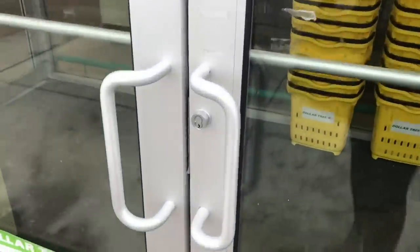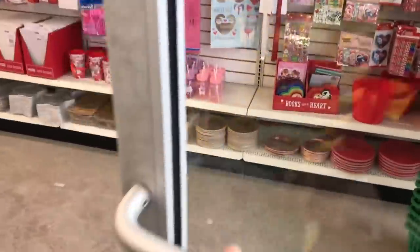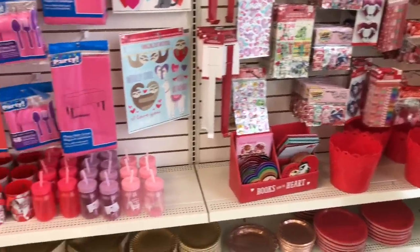Hello everyone, this is probably the one store I frequent the least, and I am super excited to come in and share with you guys because last time I was here, this store doesn't even feel like a Dollar Tree. It's immaculate.